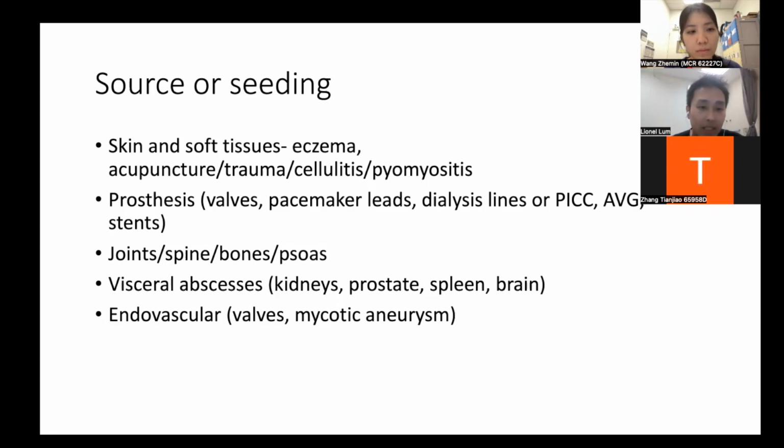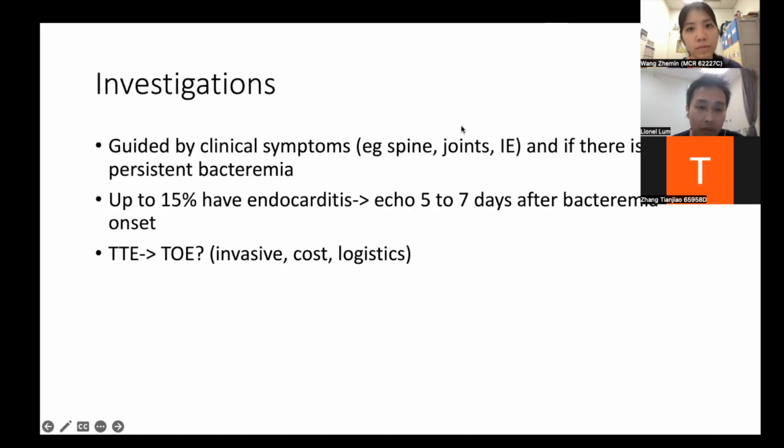Most of the time, we do get patients telling us very obvious sources. For example, eczema, they had gone through acupuncture, they had a knee tap or knee aspiration, they had some trauma, some cellulitis, or some muscle pain, pyomyositis. So the majority of them would be able to tell you how they got it, but we do also get a significant number of patients who don't have very obvious sources of infection.